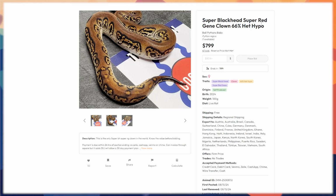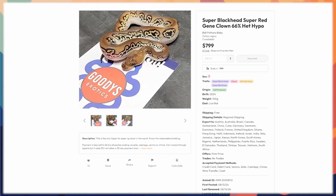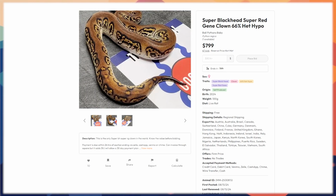But yeah, you should be breeding at minimum a visual clown to this male, and if it proves out as hypo, I'd say a visual hypo, and throw some extra genes in there because you are going to create some game-changing things. Hopefully somebody can snag this beyond the reserve price, and Goodies Exotic always makes very quality animals, as you can literally see with your own two eyes.